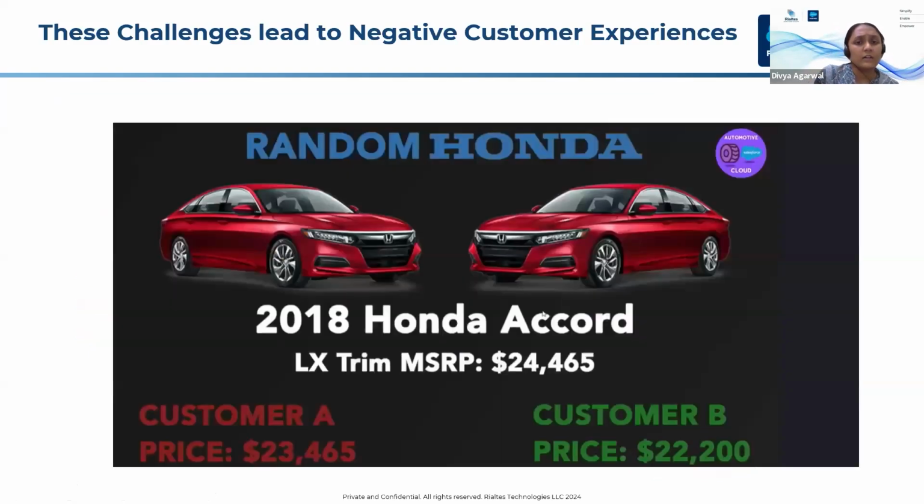Then we have a very simple example where customer A purchases a Honda model for $23,465, and customer B purchases the same model with the same features, same color, everything the same, for $22,200. So there's a difference of about $1,000 for the same model. This shows that dealers are selling according to their own convenience, which leads to poor brand identity. OEMs face this challenge a lot, and it is also bad for the customer, because the customer will feel that they purchased the vehicle for the wrong price.